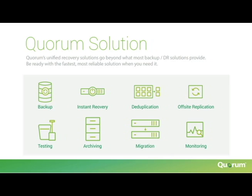We've completely rebuilt the BMR process. BMR is bare metal restore. Let's say you love our solution, you run some of your environment on it. If you have an outage, well, at some point you have to get back to production. We have completely rebuilt BMR from the ground up to build operating systems, to build servers and applications on your production systems from the backup data that's sitting on our appliance. And we monitor your entire environment for outages. That is the overall solution set of Quorum.